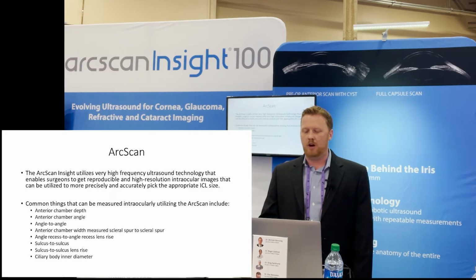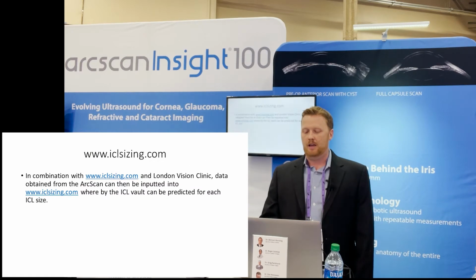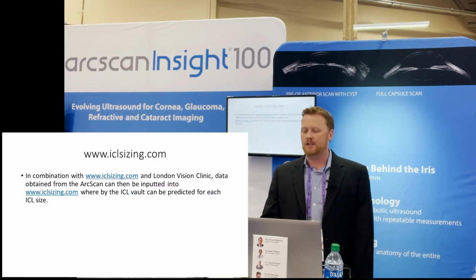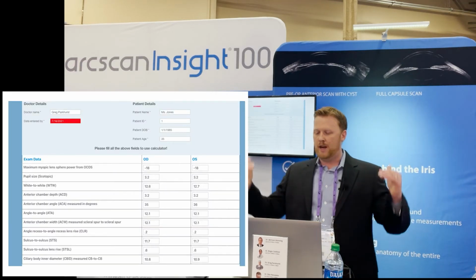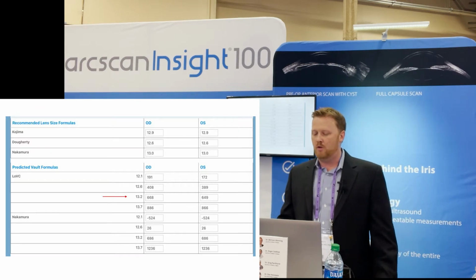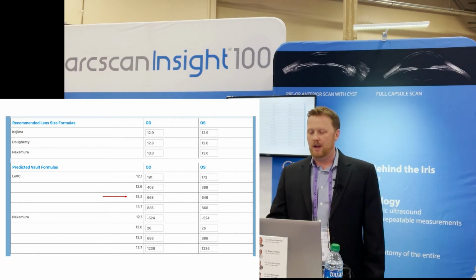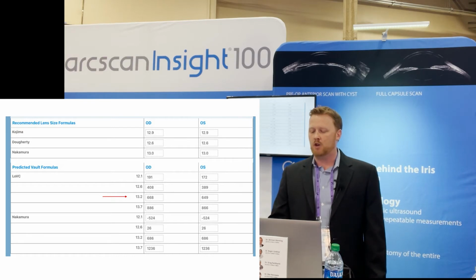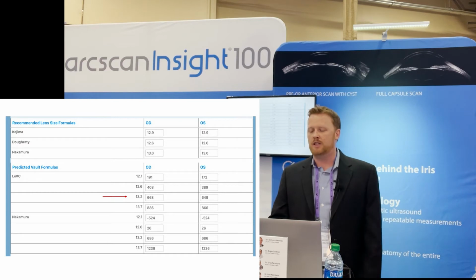So after you've taken all these different measurements, and this is what the image looks like, you then log on to ICLsizing.com, which is free, and it's London Vision Clinic with Dan Reinstein. And you input all this information, so it's 11 different data points for each eye. And then with that, it gives you a prediction of what the actual lens vault would be. So in this particular patient, we like to stay around 500 microns, so we would probably pick a 13.2 or perhaps a 12.6 for this ICL size, but more likely a 13.2.